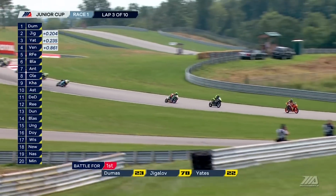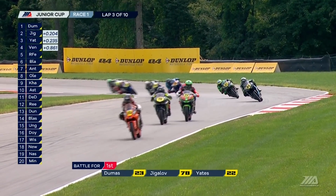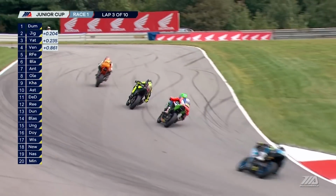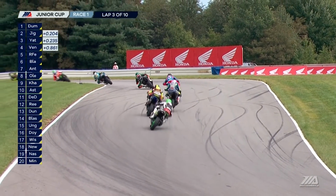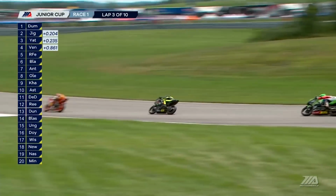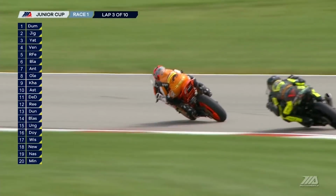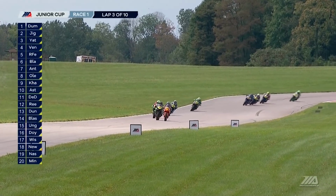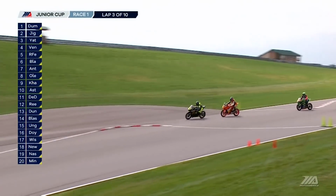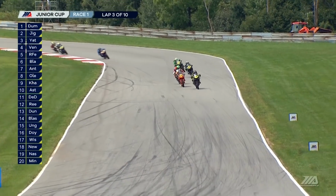Renzo's number 31 out of Brazil in the Quarterly Racing Ninja 400. Alex Dumas under tremendous pressure, continuing to lead the way. Dumas is the number 23 out of Canada. Corey's so good through all that S section. He did such a good job to close back up. 49.6 first segment for Damian Jigalov, that's the fastest that we've seen. 36.7, second split is the fastest one of the race. There goes Damian up the inside in the chicane. A good move, so he'll take over the lead for the moment.